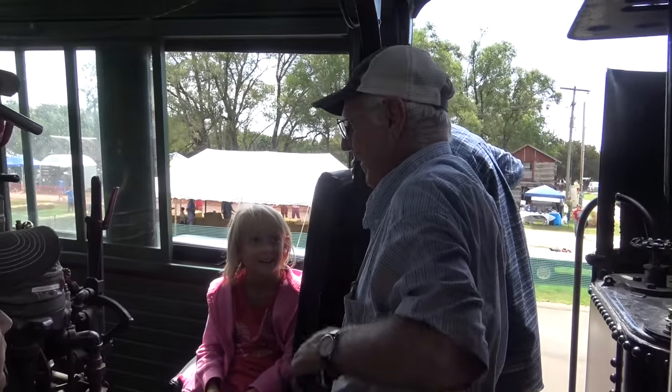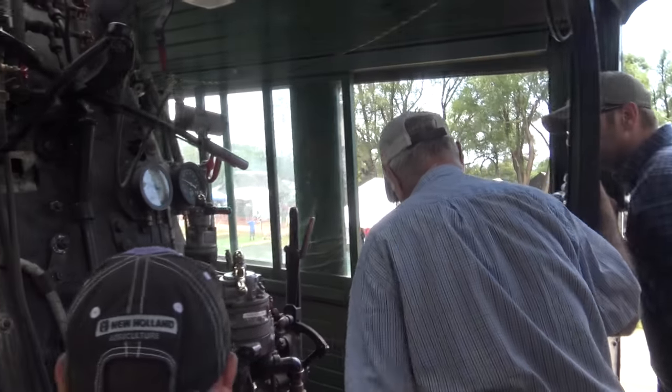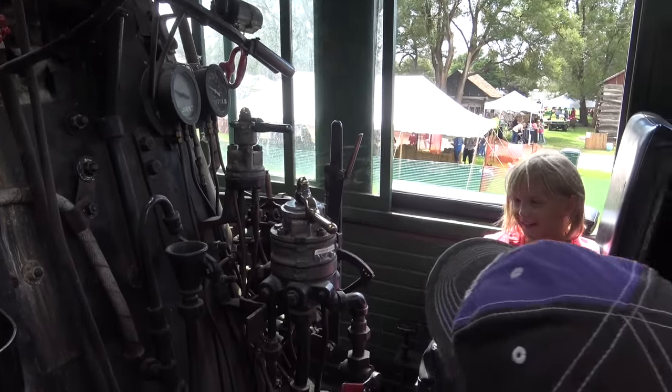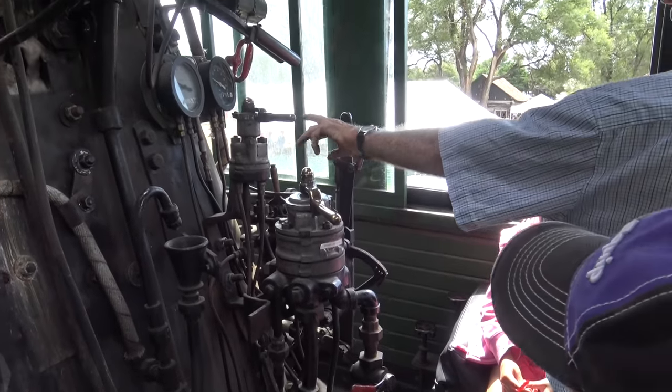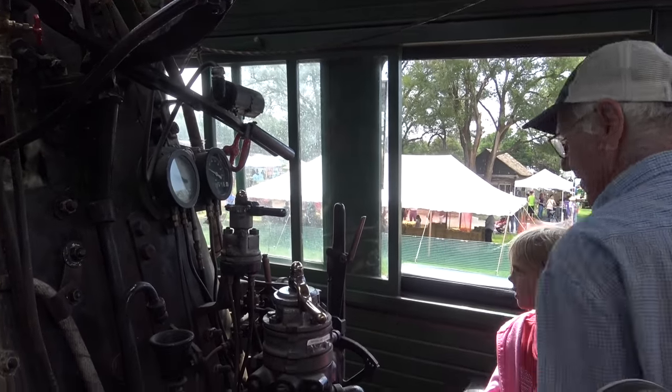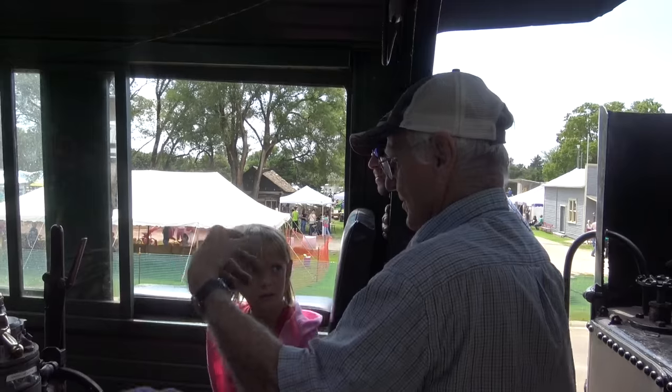Okay, if she's the engineer, all the engineers are this dude. You're the engineer. That'll make it go. No, that's a brake for the train. This is the brake for the engine. This is the throttle that makes it go. This is like your gear shift. It goes from forward to reverse, you know.